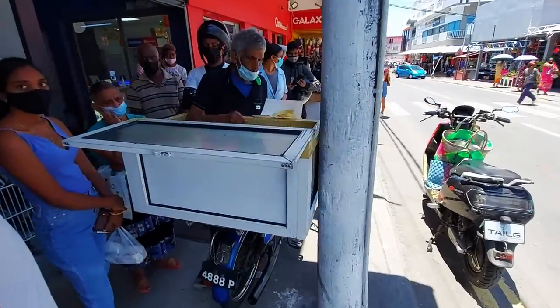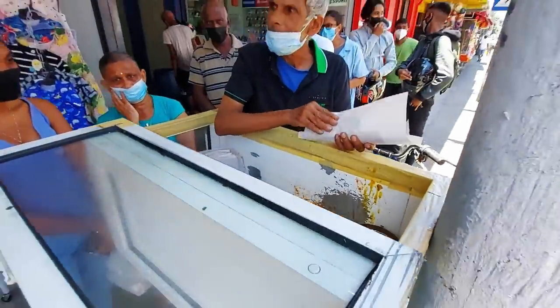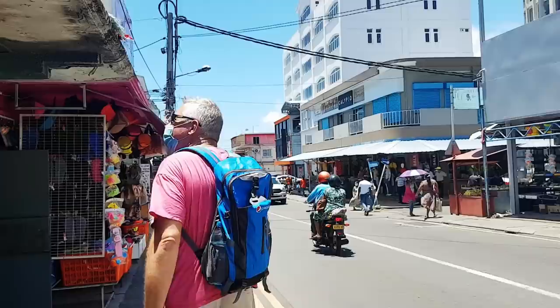Well, here they are. These are the Dhal Puris from the Dhal Puri King. And he's almost finished, guys, so hurry up. There's a long queue. Goodlands is awesome. It's busy. It's bustling. You can get great deals. And what is really cool is it's clean.